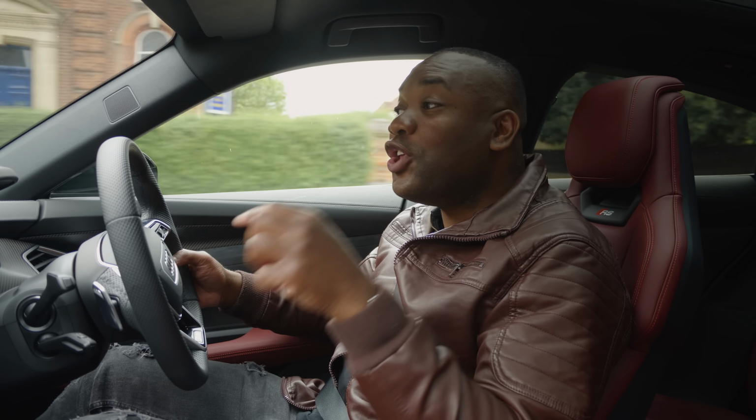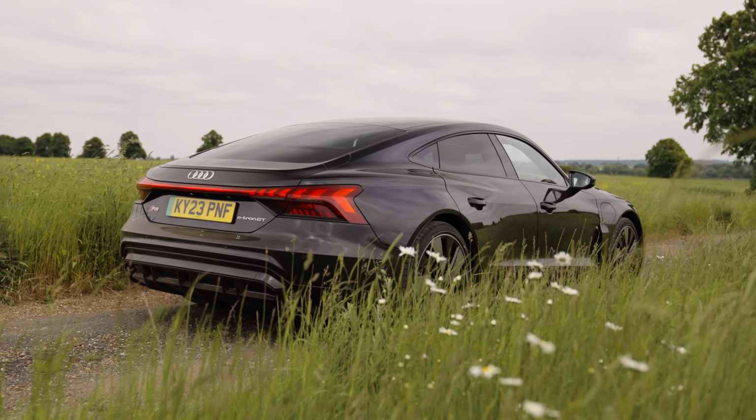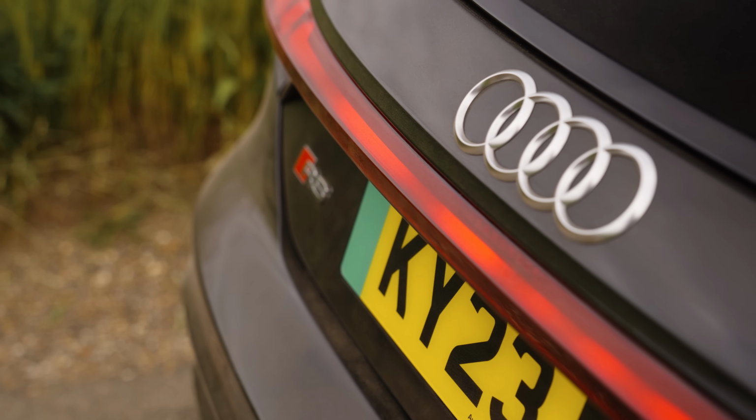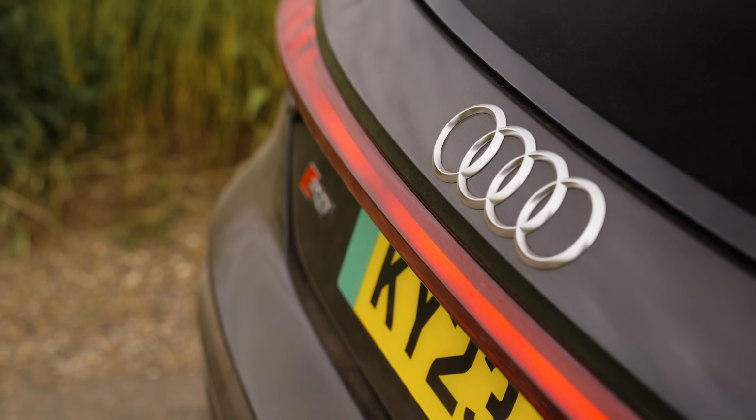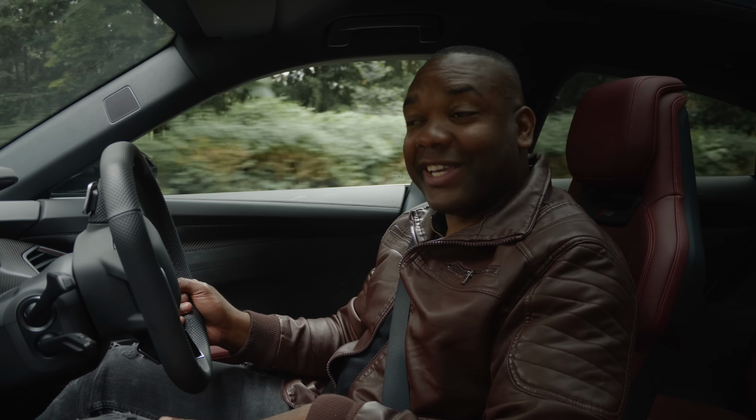But this is our new long-termer. We got this car in because we wanted to find out what it's like to live with on a day-to-day basis. So with that in mind, this is our real-world review of the Audi RS e-Tron GT.